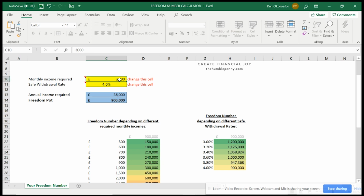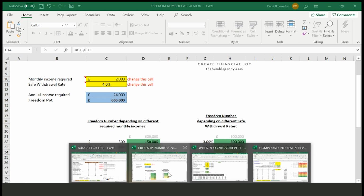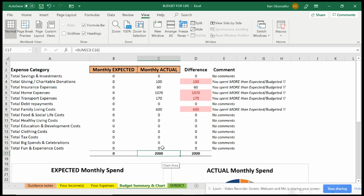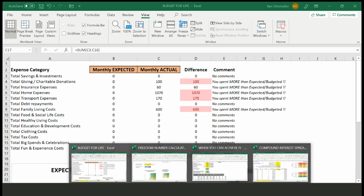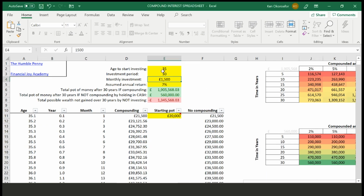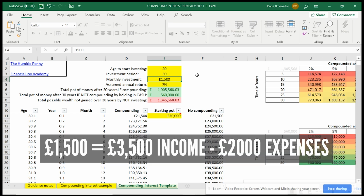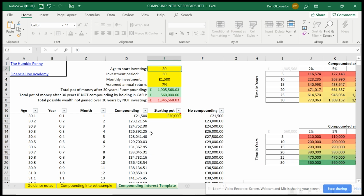Now, what's interesting though is, let's put that back to 2,000 and ask, how long would it take somebody to be able to save that much money up? Say, in that previous example we had, in a budgeting example, these people were making incomes of 3,500 a month, and they were spending 2,000. So they had 1,500 per month possibly that they could invest. If we did a simple compounding interest analysis, let's say you are somebody who's 30 years old, and let's just hypothetically say the investment period is 30 years, and you've got £1,500 per month to invest, and we know we're trying to hit that £600,000. How long will it take a 30-year-old to hit that number?